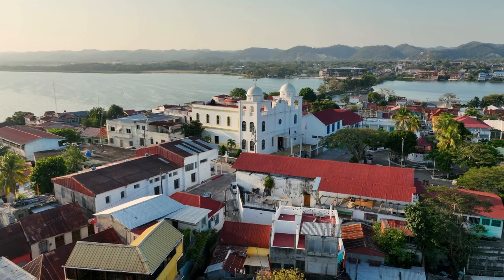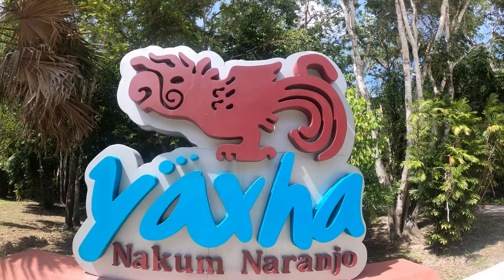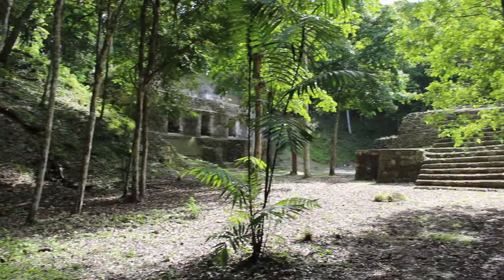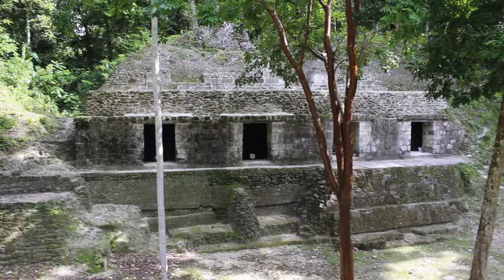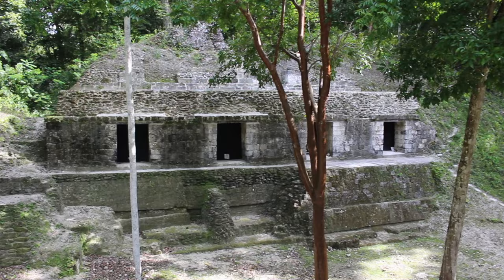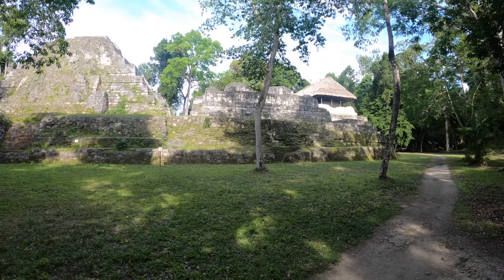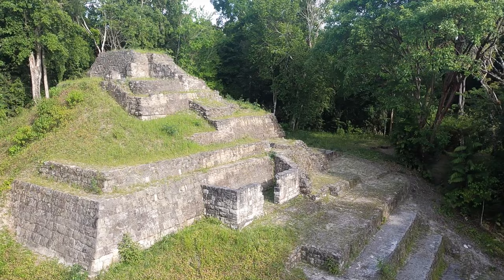We also managed to get one more Mayan site in, Yaxha. Now, this site is not as popular as Tikal, but it's still very interesting and worth seeing. Back in the day, these pyramids were painted red to represent blood, and they were used for both rituals and to track the movement of the sun to document solstices and equinoxes. And because of our tour guide, we were even able to have a close encounter with some wildlife.